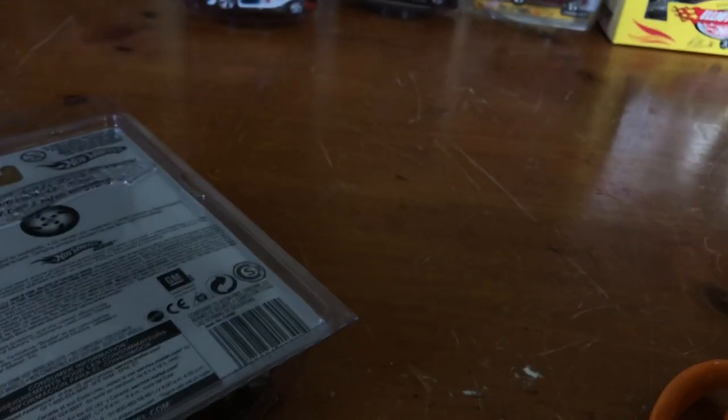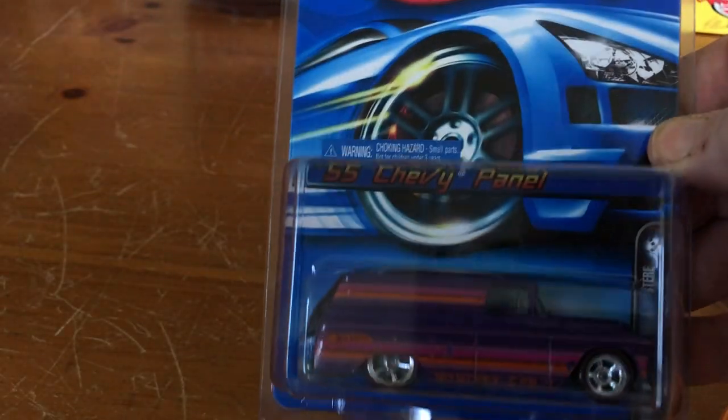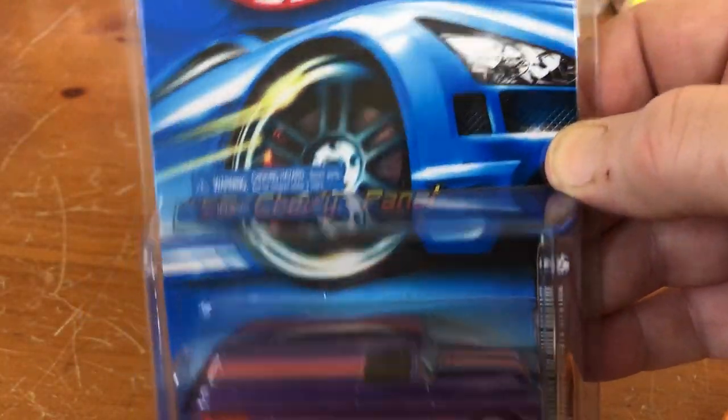All right, so again, duplicate, but you can't beat it. I love the casting, okay? Let's see if that works, okay? So no numbers, but I got a duplicate.